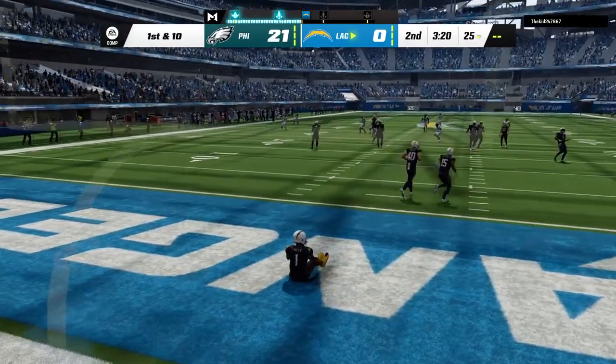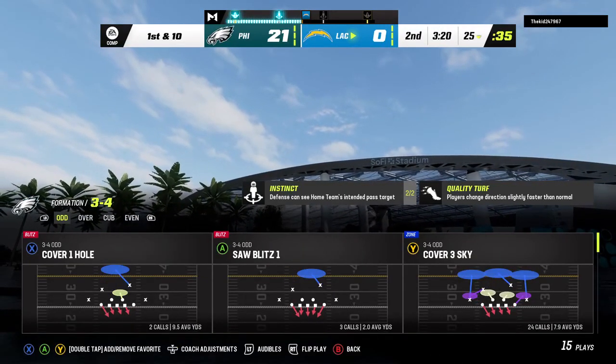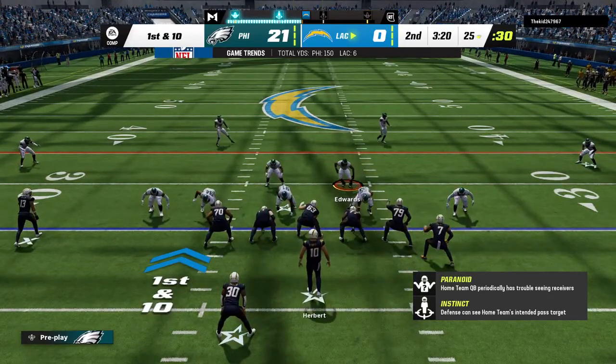And no return on this one as the fair catch is signaled for and taken. The Chargers take over first and 10 at their own 25-yard line. The Charger drive about to get going.